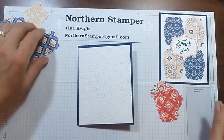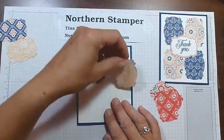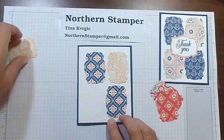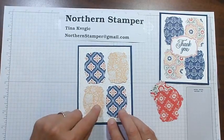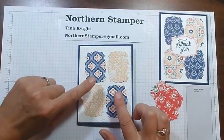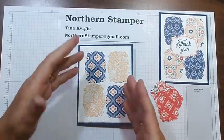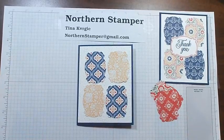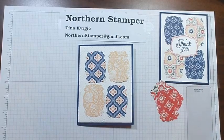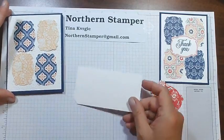I'm actually going to use this first color. So 1 with the pale papaya. I really like that one. 2, 3, 4. Very simple on that. Okay, I'm going to leave it like this because, depending on once I get my sentiment done, I might want to make some changes and add some ribbon. So I'm going to put that off to the side.